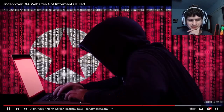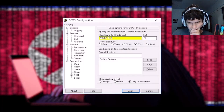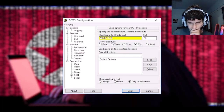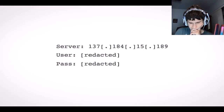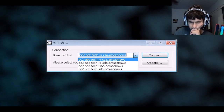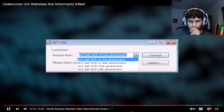...victim's head. So Lazarus could just say, you need to download our pre-configured version of PuTTY as part of some skills test. After downloading and running the modified version of PuTTY, it wouldn't infect the victim by default, but rather only when they used it to connect to a certain IP address with specific credentials. Presumably they coded this in to prevent accidental infections. And a similar tactic was observed when the attackers used a malicious version of TypeVNC, which would only drop malware when it was used to connect to a certain host.